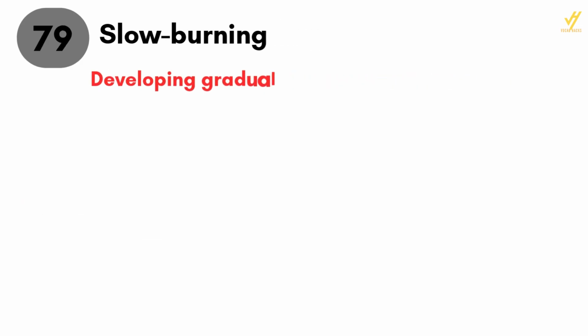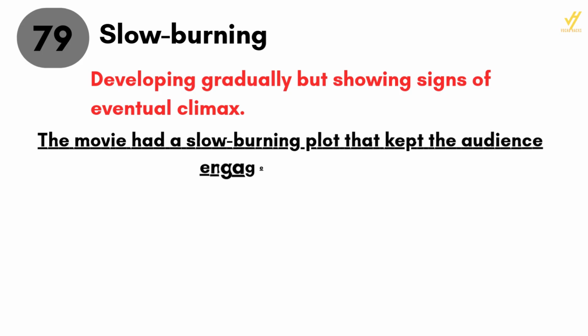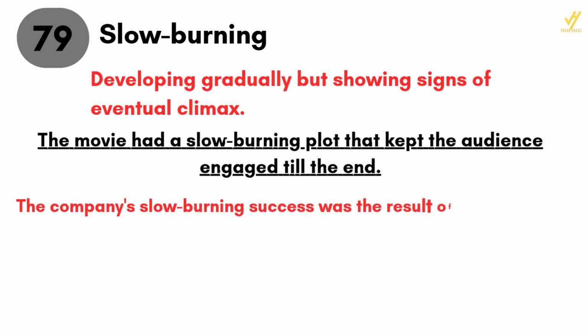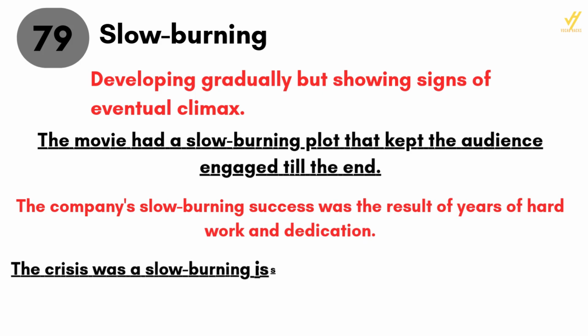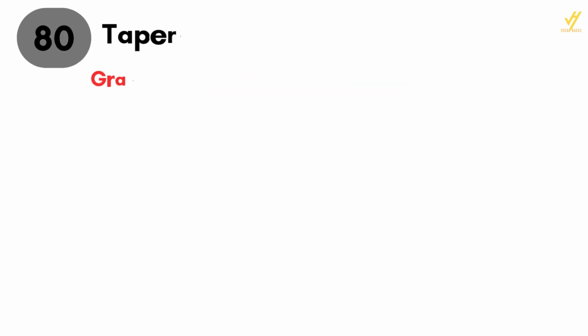Slow burning. Developing gradually but showing signs of eventual climax. The movie had a slow-burning plot that kept the audience engaged till the end. The company's slow-burning success was the result of years of hard work and dedication. The crisis was a slow-burning issue that eventually drew international attention. Tapering off.